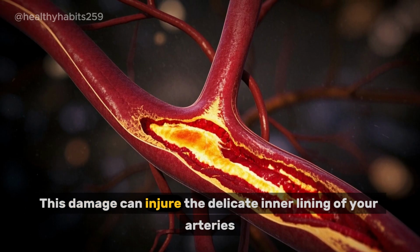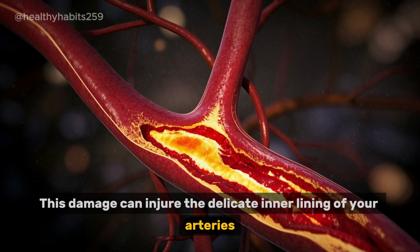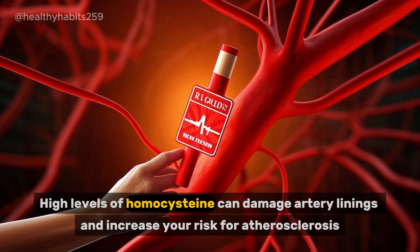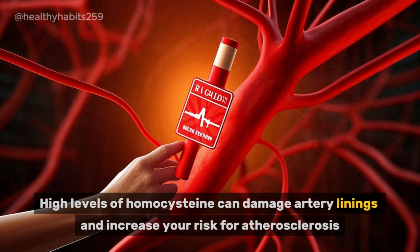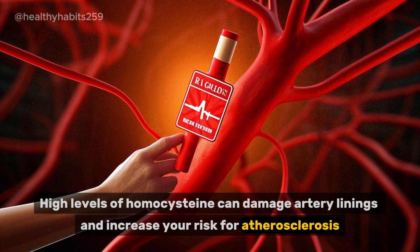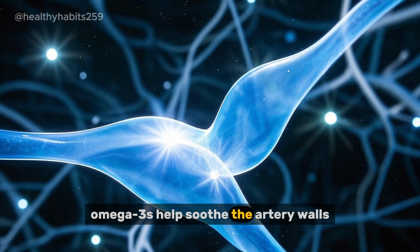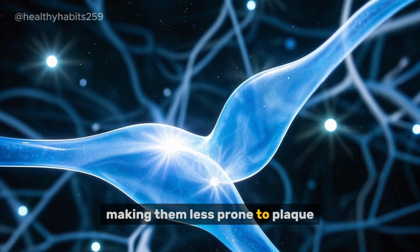This damage can injure the delicate inner lining of your arteries, making it a perfect place for plaque to start sticking. High levels of homocysteine can damage artery linings and increase your risk for atherosclerosis. By calming down that inflammation, omega-3s help soothe the artery walls, making them less prone to plaque.